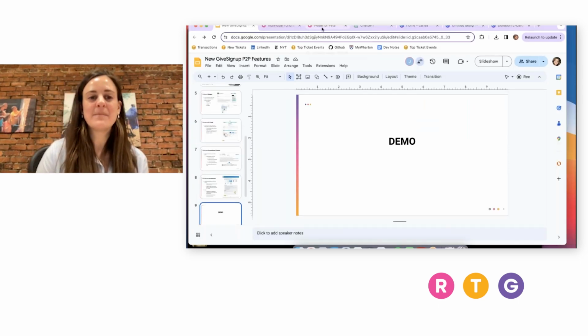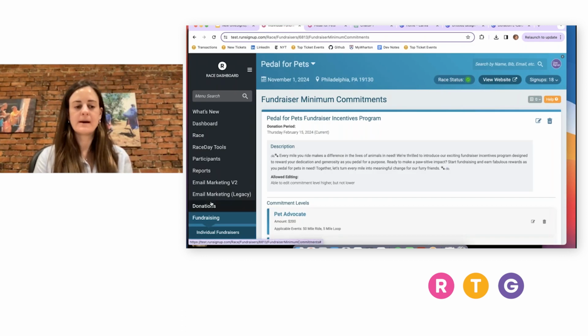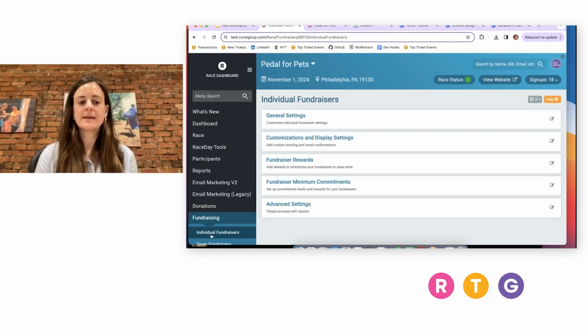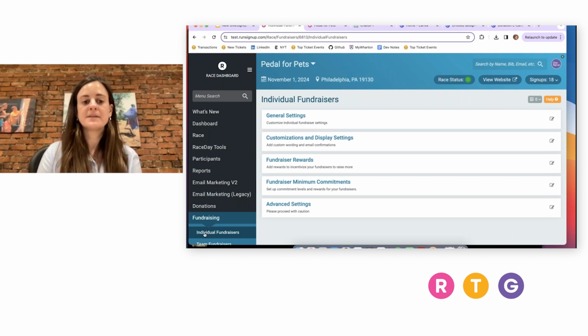So I have this demo event called Pedal for Pets, and we're just going to go through these different features in the order that we just did the slides. And I'll quickly show you how to set things up. So the first feature we talked about were custom fundraising badges.